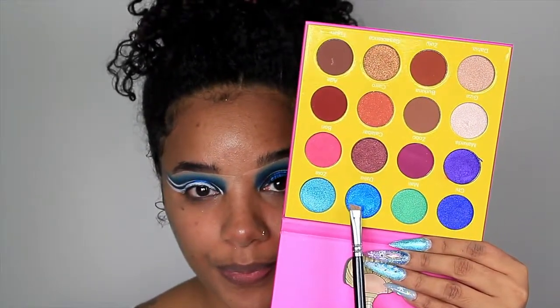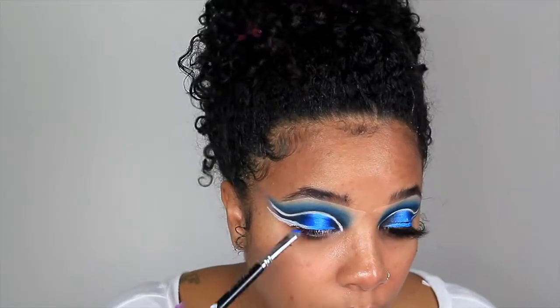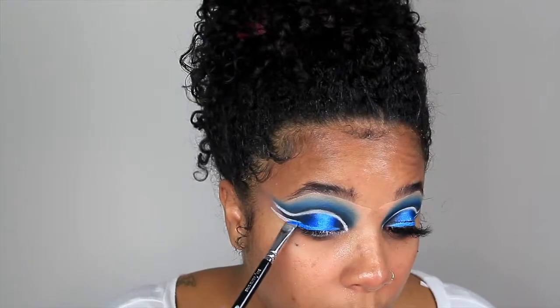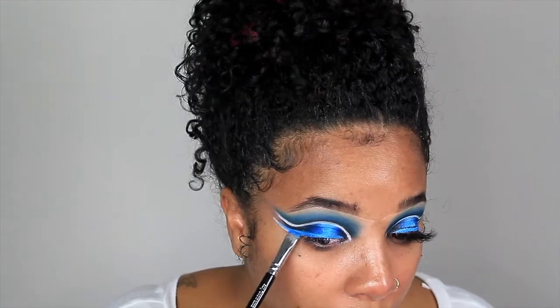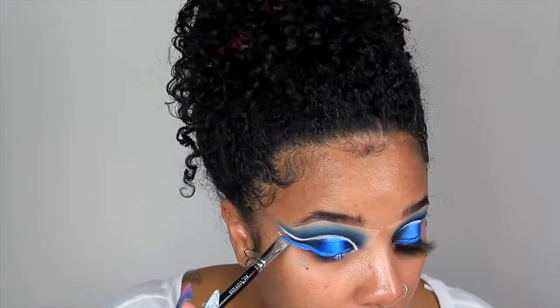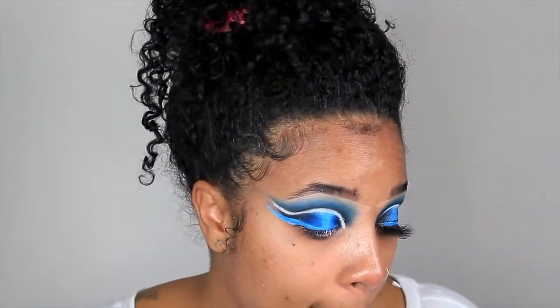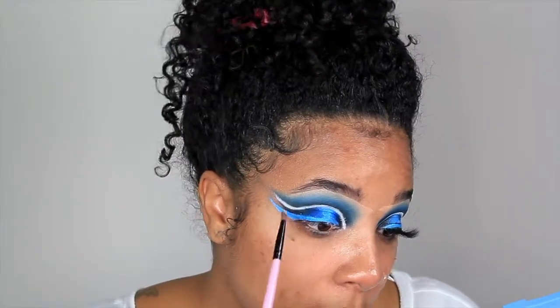I'm going in with this blue that I was telling you guys about out of the Juvia's Place palette. I will have the name of the palette down below, but I'm using that blue to kind of create a winged liner. And this is why I'm saying you need tape, because yes, I had to clean this up too. So I'm adding the blue to the white, and then I'm taking this white shade and I'm just kind of setting that cut crease that I created with the P. Louise base, just so that it doesn't crease or smudge or mess anything up.